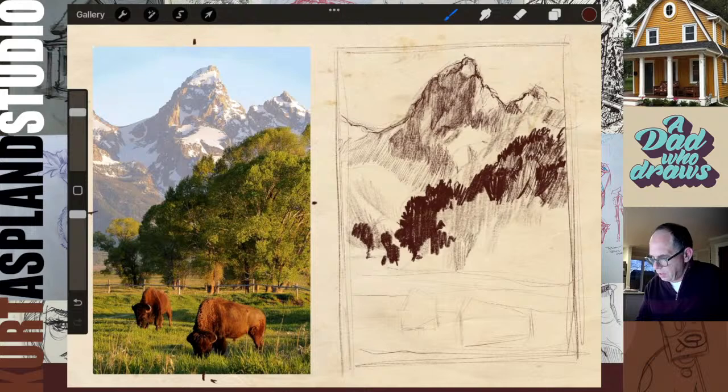Got some branches here, and when I'm drawing my branches, I'm just kind of pushing down, and as I start to make my stroke, I pull it up at the end, and that creates some nice tapering and variation. Just slow down, no rush.